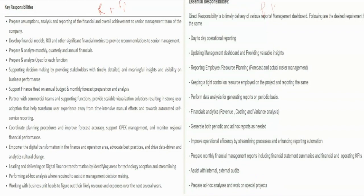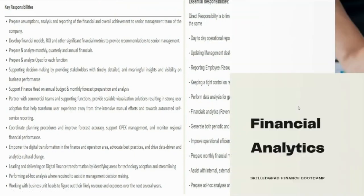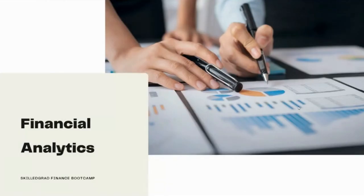So you can target, and I don't feel that in the next 2 to 5 years a lot is going to change here. Obviously, the requirement will keep changing, but I think we are there for a lot of growth in the FP&A profile. Any question on FP&A?